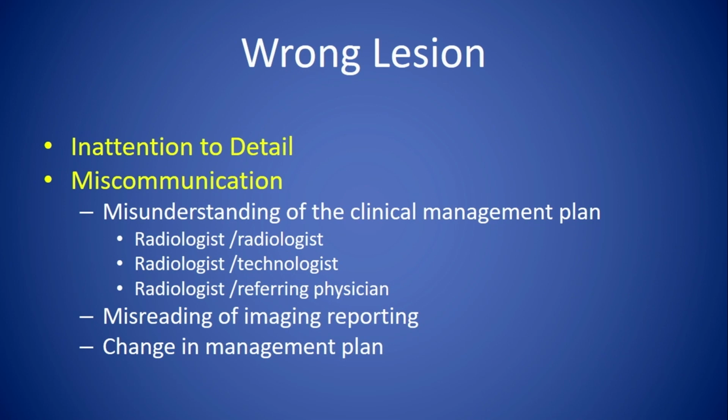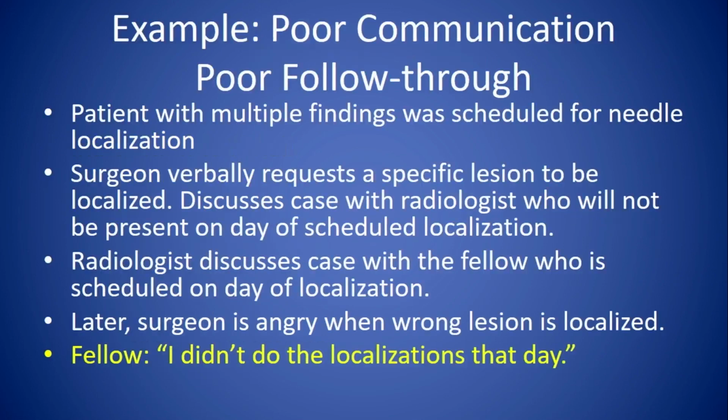It's not that hard to biopsy the wrong lesion, and why does that happen? Well, probably because we may not be paying very close attention to the imaging or the reports or what the referring physician is telling you. And miscommunication can be a bit of an issue between radiologists, between the radiologist and technologist, and between the radiologist and your referring physician. But it's also possible to just misread the report, and if there are changes in management plans which the biopsier doesn't know about, then you can err along those lines as well.